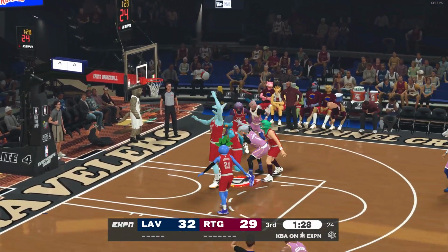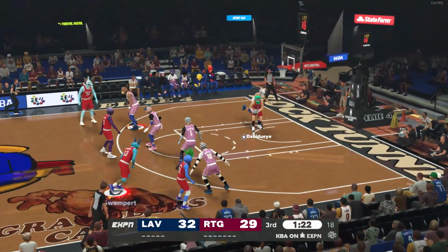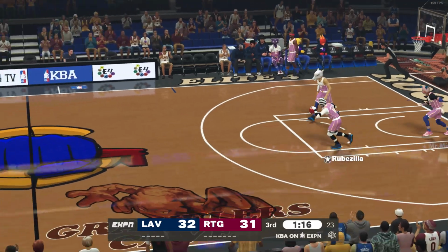1:30 left in the third quarter. Great look, but off the mark. The Cavaliers trail by 3. To the paint. And that one is good. Yeah, the D has not been able to keep the ball out of the paint at that end of the floor.